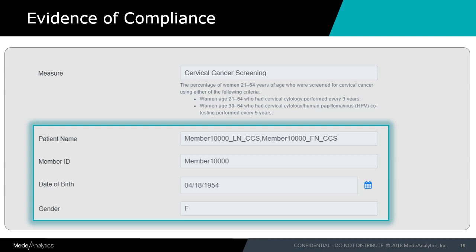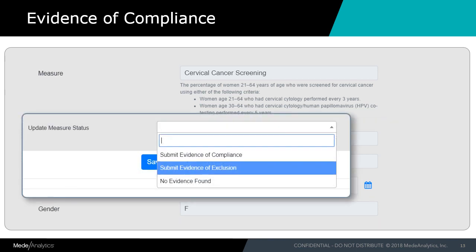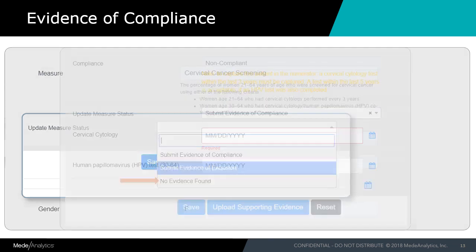Our system is very sophisticated in that it understands based on the measure that I'm working on, and in this case, the cervical cancer screening, I, as the abstractor, need to identify, do I have evidence of compliance? Do I have evidence that this particular patient should be excluded from the sample, or did I not find any evidence at all?